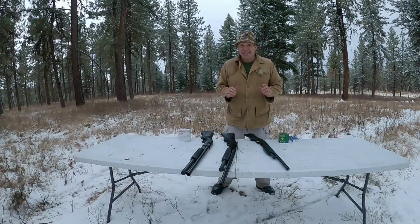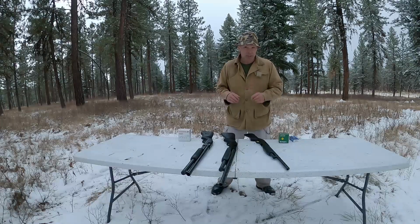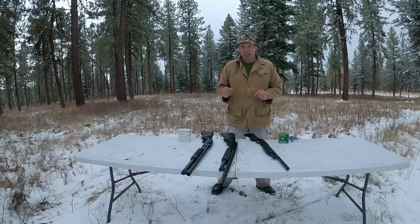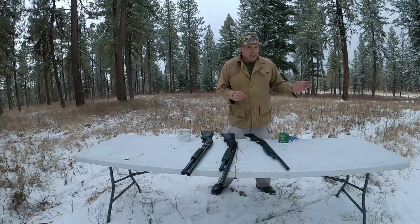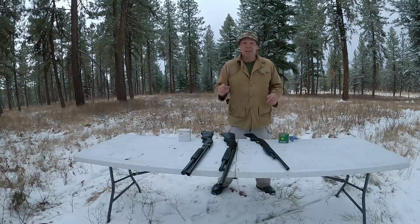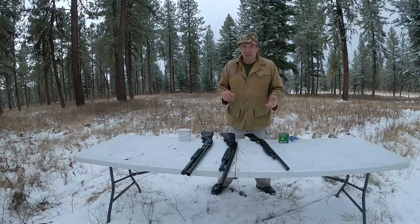What I would say is, instead of buying a 32, go ahead and buy the 9 or the 40 or whichever one you like that's a popular caliber, and then get a good supply of ammunition a year ago. Instead of buying a 28 gauge, get a 12 gauge or a 20 if you prefer, and then get a decent supply of ammunition a year ago.